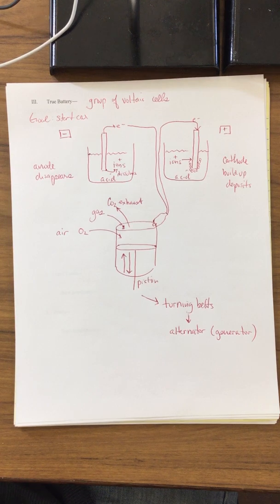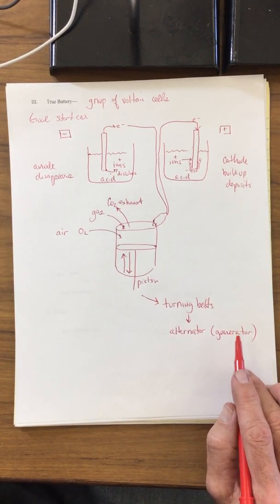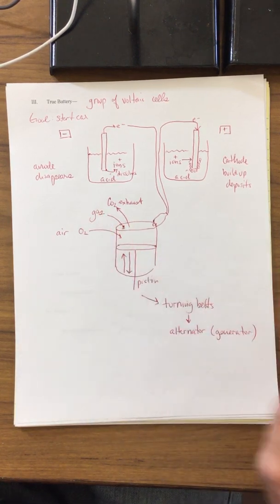When you start up the gasoline generator, it's going to have some type of battery in it, which is going to produce the spark. It's then going to ignite the gasoline. It's then going to turn these belts. Those belts are going to actually create electricity. That's what a generator does. So your alternator is a very miniature generator. What this is going to do is burn the gasoline, turn these belts, and supply power to create electricity.